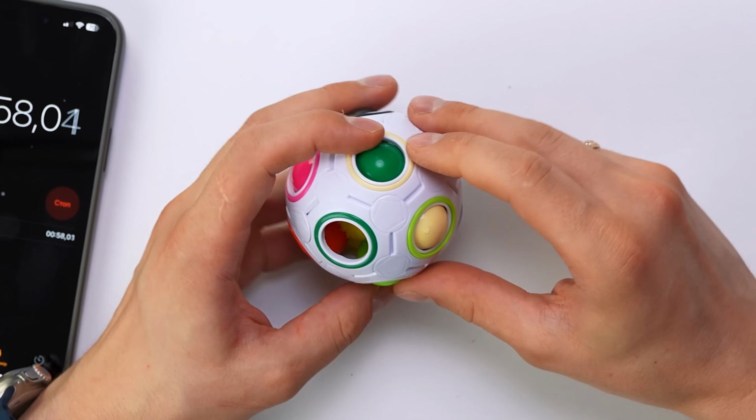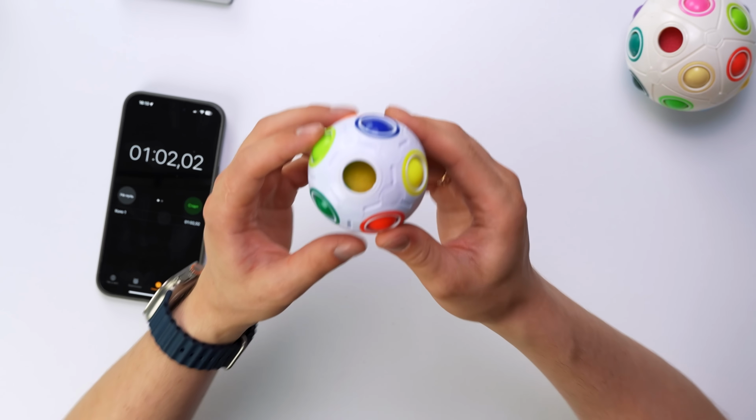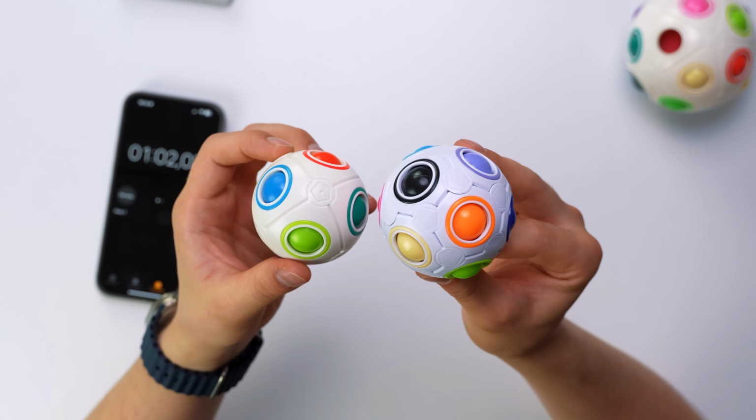How do we do that? Like this. Stop! This one was much easier! Really! Because here we had limited space where we could move.